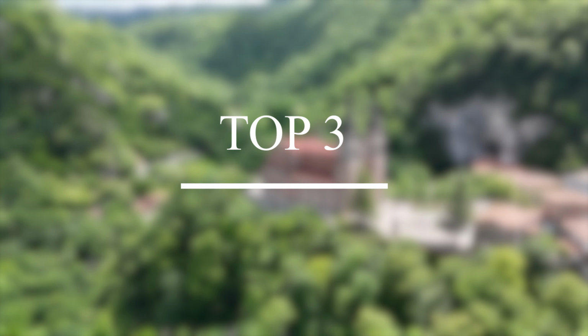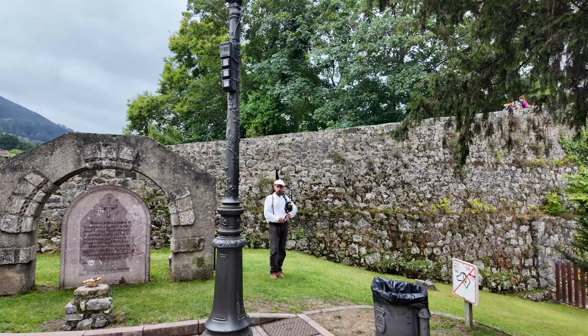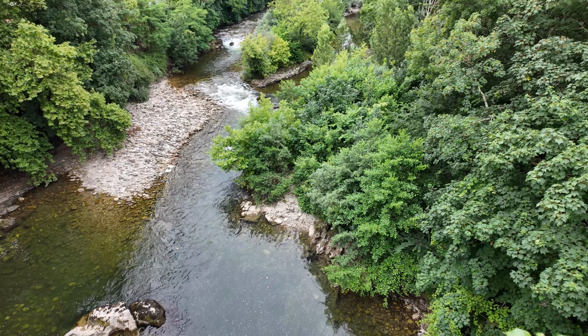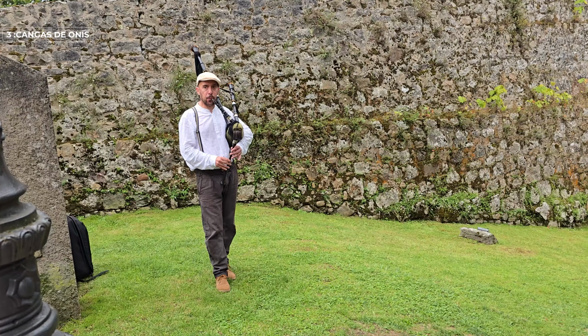So we have reached our top 3. Okay, we are technically in Asturias now, which is the region next to Cantabria, but just barely. And trust us, you don't want to miss this one. Cangas de Onis is a beautiful mountain town known for its Roman bridge with a hanging Victory Cross, a symbol of Asturias.